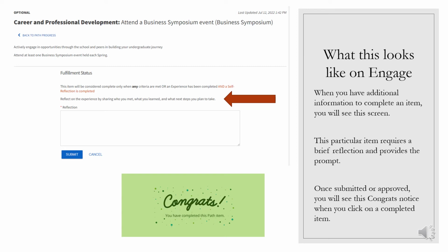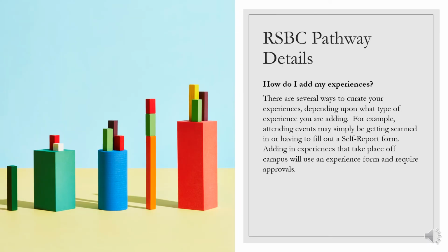Now, let's talk about how you begin adding your experiences and building your experience transcript. There are several ways to curate your experiences, depending on what type of experience you're adding. For example, attending events may simply be getting scanned in at the event registration table. If attendance was not taken or was done manually, you would likely want to submit a self-report form.